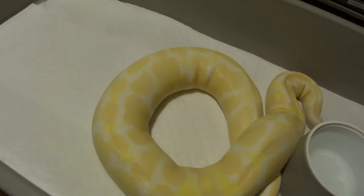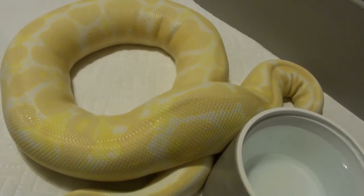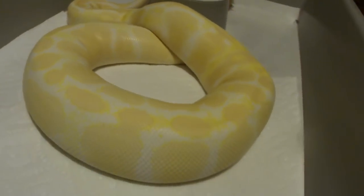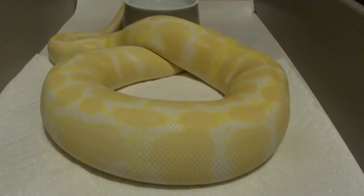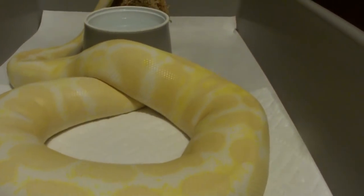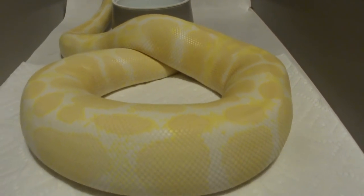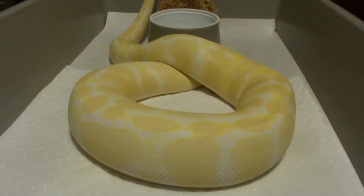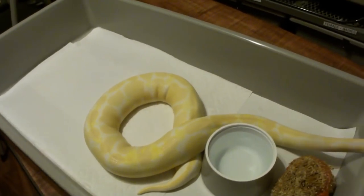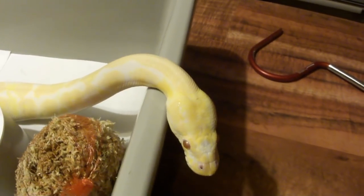And if you compare her to my other albino, you can see she's got some weird patterns in her. It almost looks like a pastel pied kind of. She's got some dark yellow and some light yellow, especially right in here. But to me, I'd consider this a low contrast albino, because it's just not as sharp as my other albino. It should be interesting to see what the babies look like on this one.